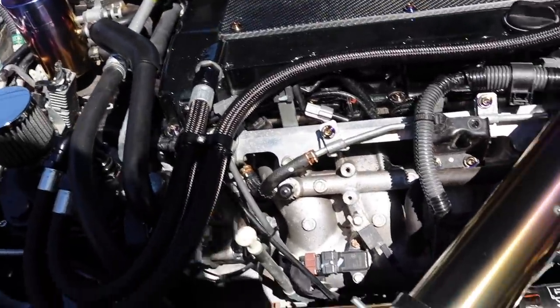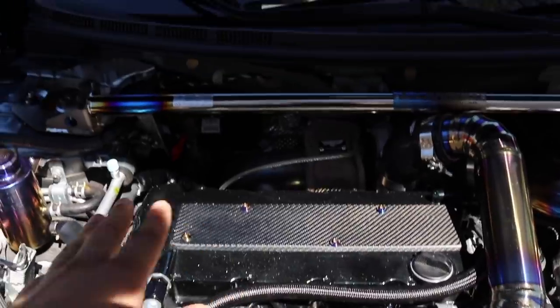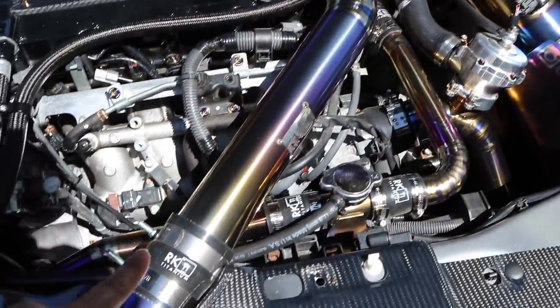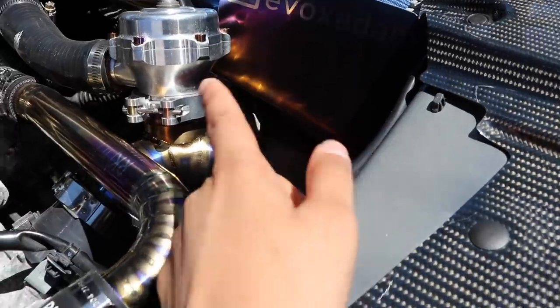Oh, shit. It's green? Do you guys see that, how it's sparkling? That's pretty nice. But yeah, this is all the new piping that he put on. And he also has his custom Instagram name engraved right here on this little plate.